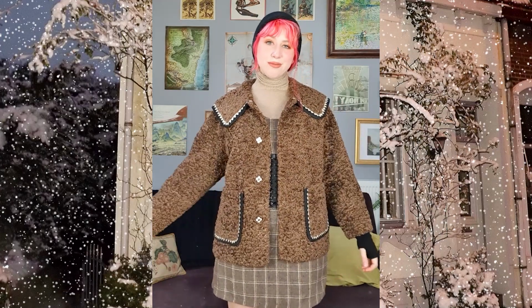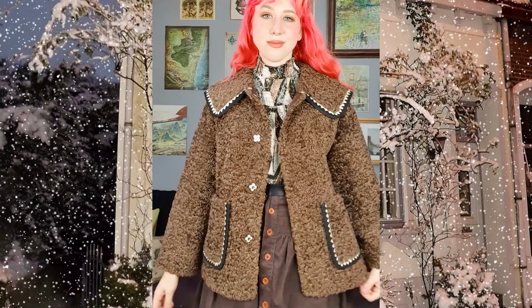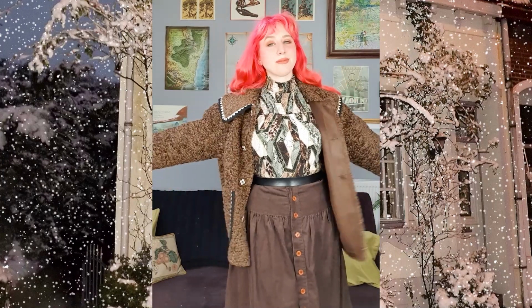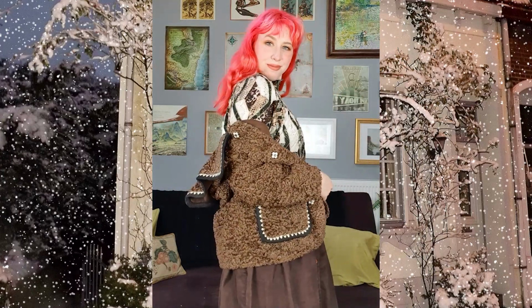It's a perfect thing for winter, like in this look here, as it has really wide sleeves, which are perfect for layering sweaters and accessories underneath. What more can I say? This coat is just so completely dreamy, soft, and most importantly, warm. And in the week since filming this, I can confirm I have worn this almost every single day.